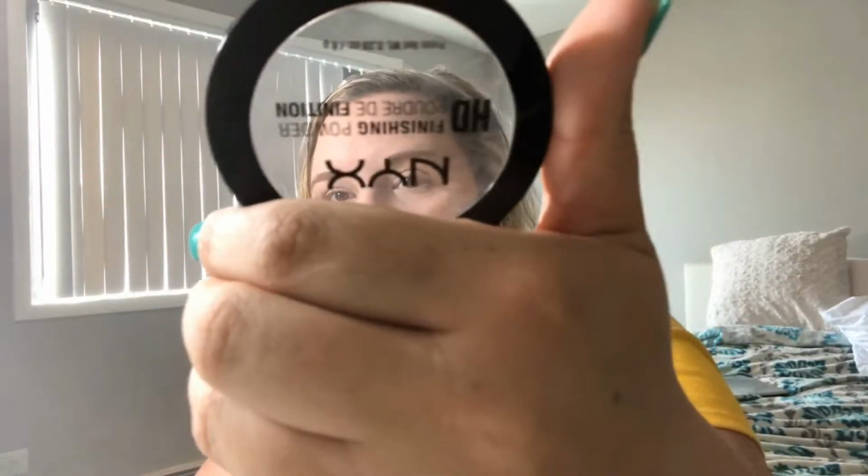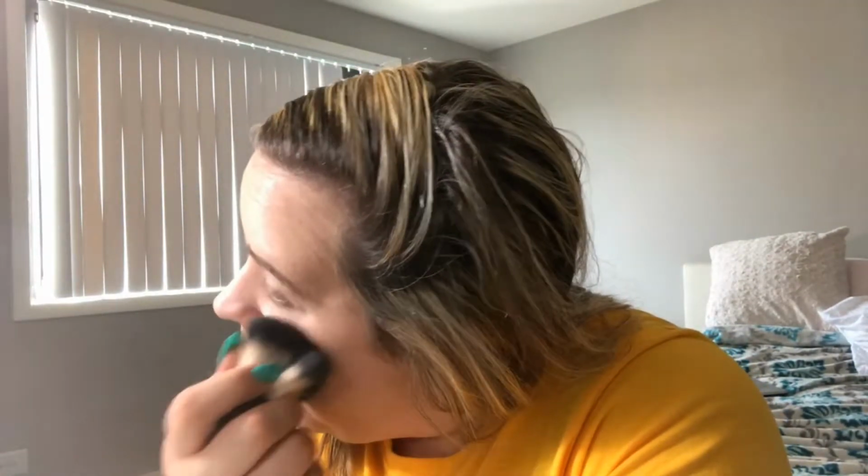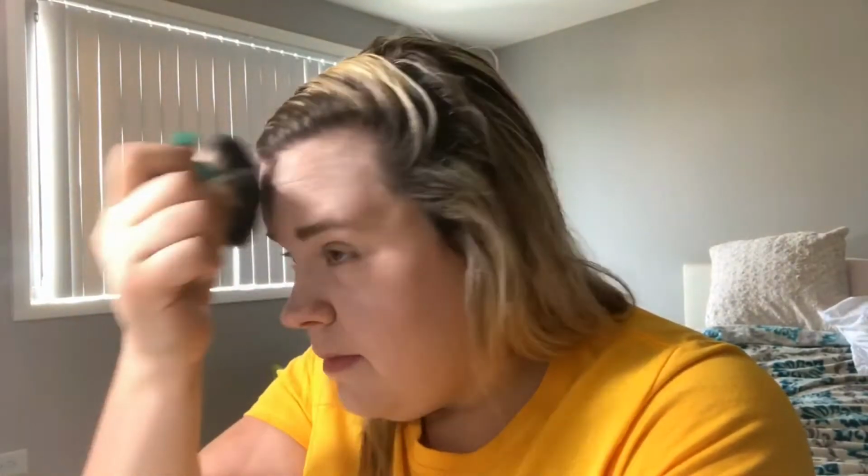So I have an NYX finishing powder. I don't really need any more whiteness. I have no clue what I'm doing. Like one of my eyebrow hairs came out. And my face is so white, I can tell.